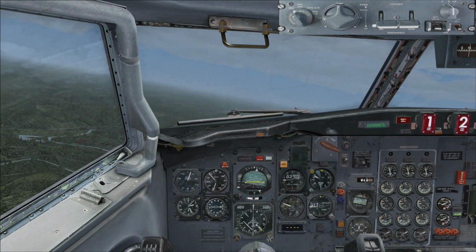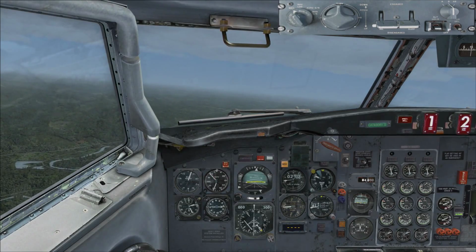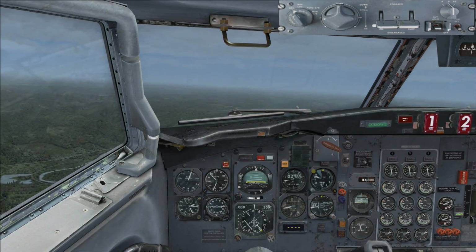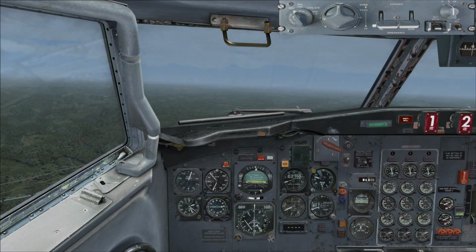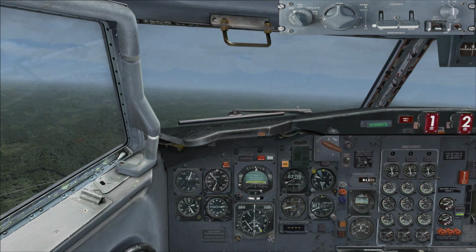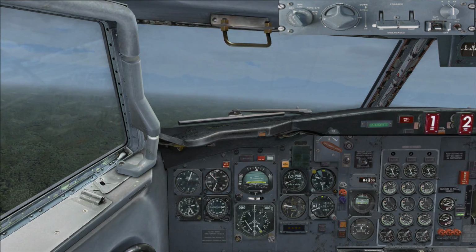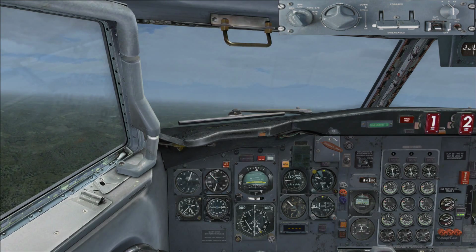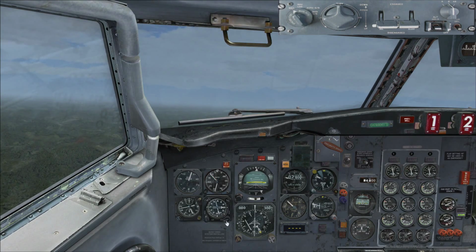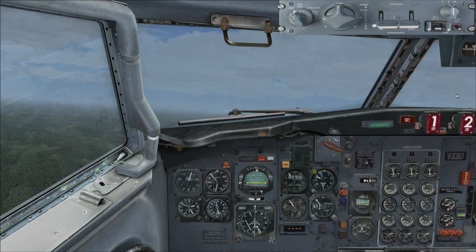So I'm afraid that's what's going to happen. So I'd like to get out a little bit more because it says we're too high. And too far to the right, which is what I want. All right, you can see the glide slope coming back up. I just want to get a little distance away from it. This won't matter if I do that, but might as well. We're still a little high.